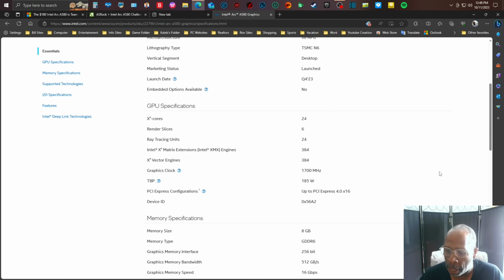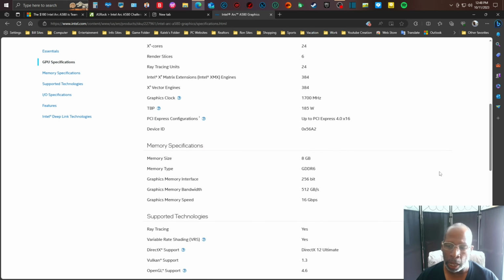It is PCIe 4.0 x16. So if you are on the latest hardware, the Z590s as well as the B550s, then you're good to go because those motherboards are PCIe Gen 4. Device ID is 0x5682. Memory size is 8 gigabytes. Memory type is GDDR6. Memory graphics interface is 256-bit. Graphic memory bandwidth is 512 gigabits per second. Memory speed is 16 gigabits per second.